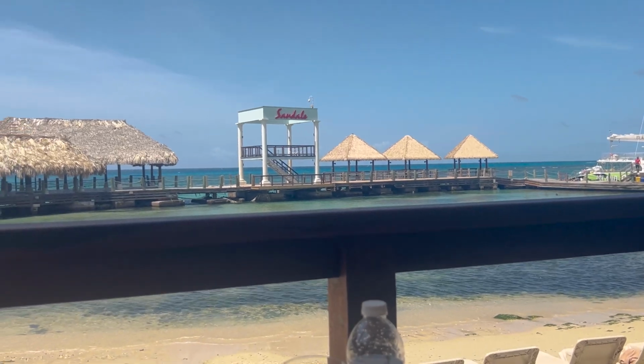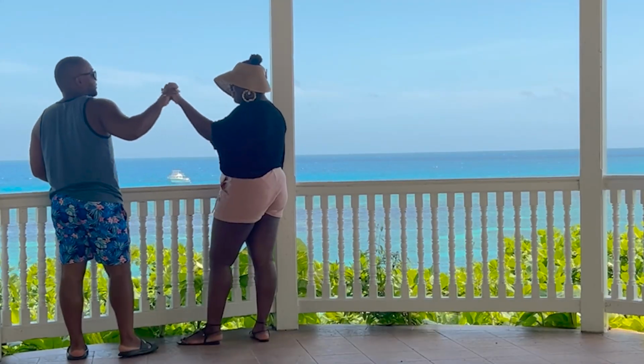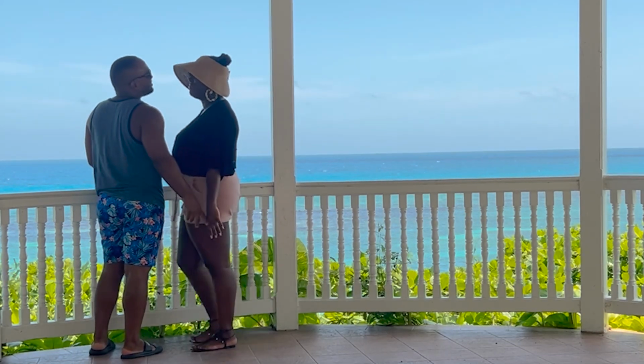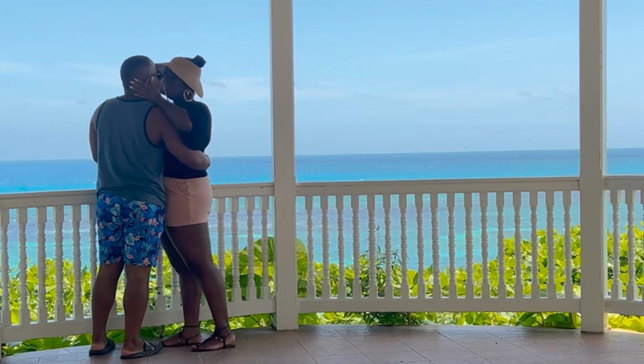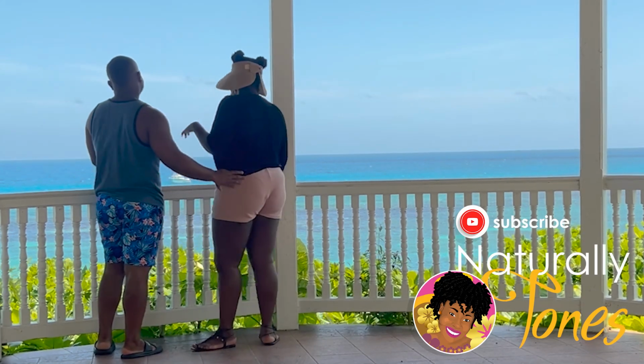If you really want to get the most out of your Jamaican experience, then you can definitely do those add-ons to your trip instead of just staying at the hotel. Because remember, I keep saying this hotel is for relaxation. So if you want to jump up and down and rave, that's where you go.